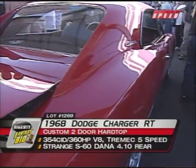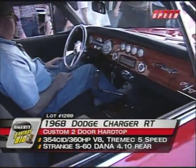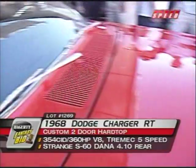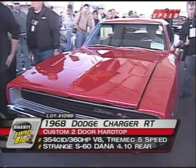Owner says it was originally an Arizona car, and because of that, it was rust-free. It was a great project to start with. From there, he has taken it and moved along, putting in a 5.7 crate Hemi. And I have to tell you, just from a purely spectator standpoint, it draws a crowd. It looks great. But remember, this isn't an original car. This is a Hemi custom.